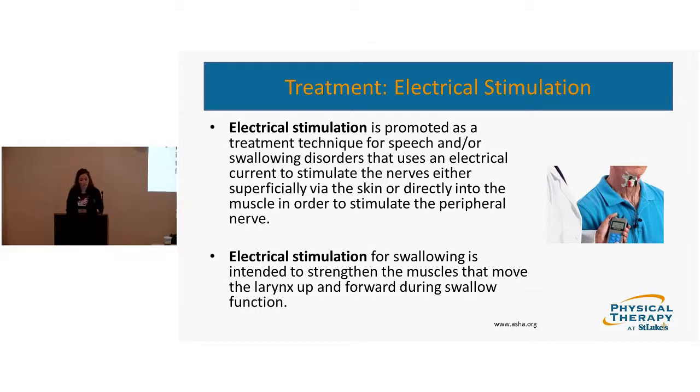And then electrical stimulation is another treatment technique. This is for speech and swallowing disorders, using electrical current to stimulate nerves for the muscles. It is intended to strengthen muscles in general. NMES is used in all areas of therapy. Today we're talking about the muscles of the larynx, to get the high laryngeal elevation, or whatever muscle needs to move, to get the swallow back to where it needs to be.